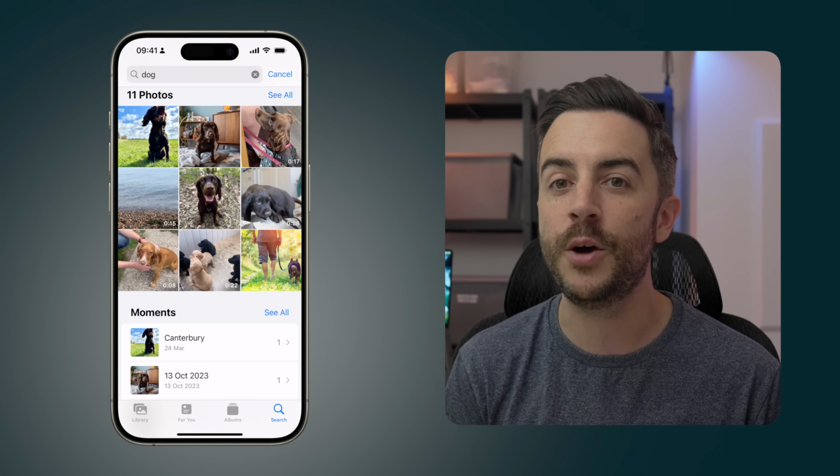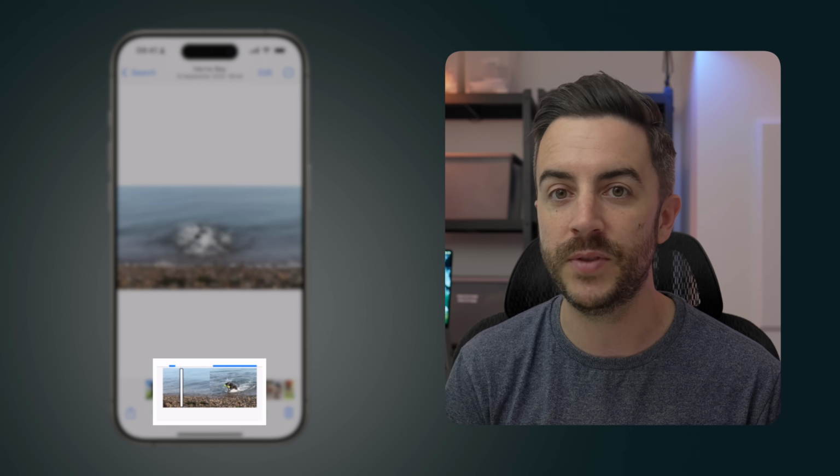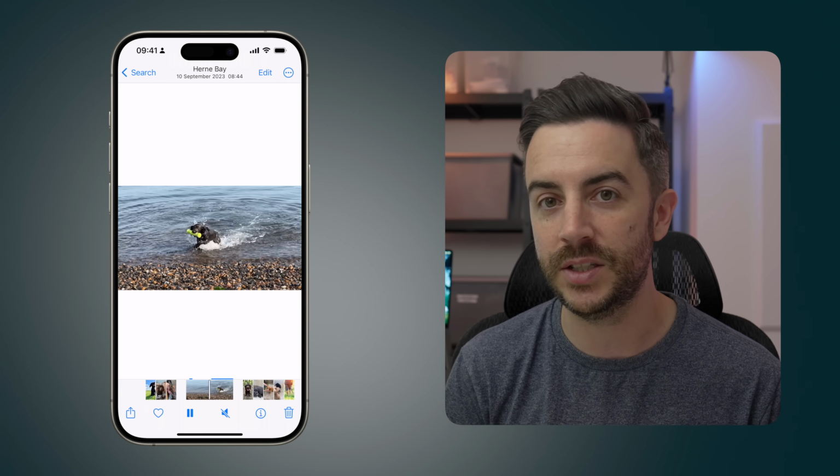And in the case of videos, when you go into the video, you can see this blue icon in the scroll bar at the bottom of the screen that allows you to see specifically where in the video that particular subject features. But did you know that you can also search for audio contained within video?